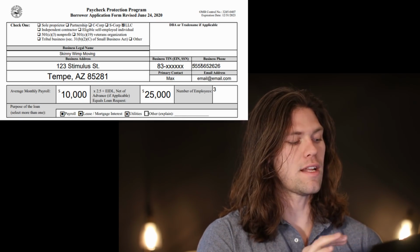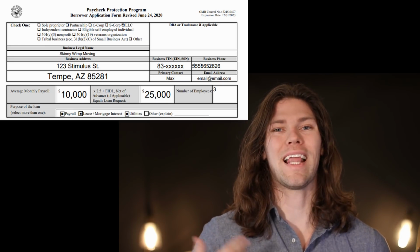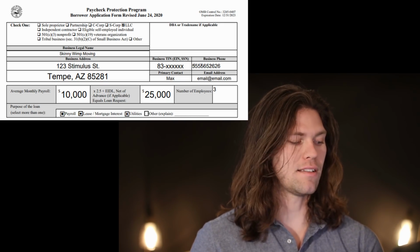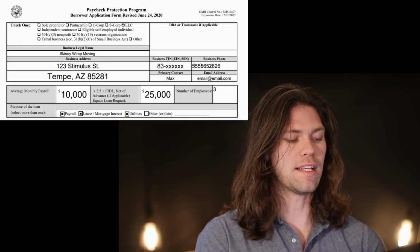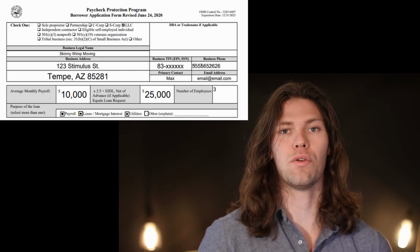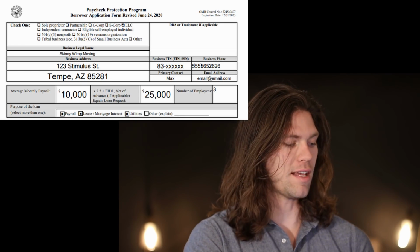Now, the next section says the purpose of the loan. So it's going to be whatever you plan on spending this loan on. You have to check more than one box, it says. In most cases, it's going to be payroll, your lease or mortgage, and utilities. If it's other, you have to write what it's going to cover. It's a little bit more lenient the second time around as to what it can cover, but overall, it's pretty much the same as the first time around.